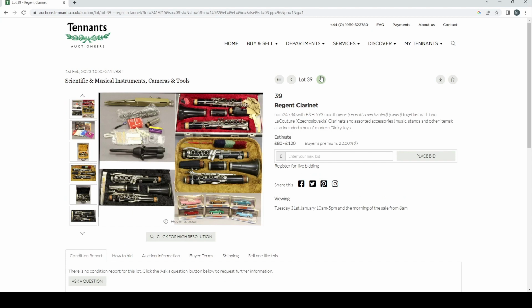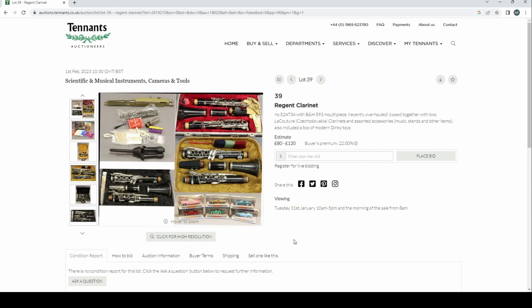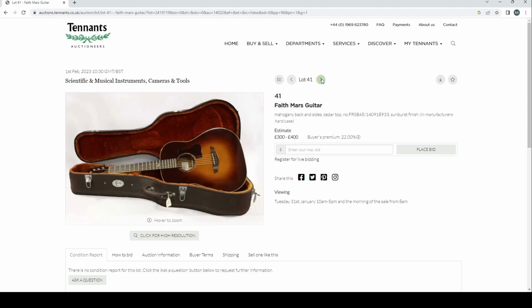Regent clarinet, with loads of other bits and pieces here. Some little Dinky toys as well. That's really quite an odd lot. 80 to 120. Two wooden flutes and clarinet bits. Another strange lot there. 70 to 100.